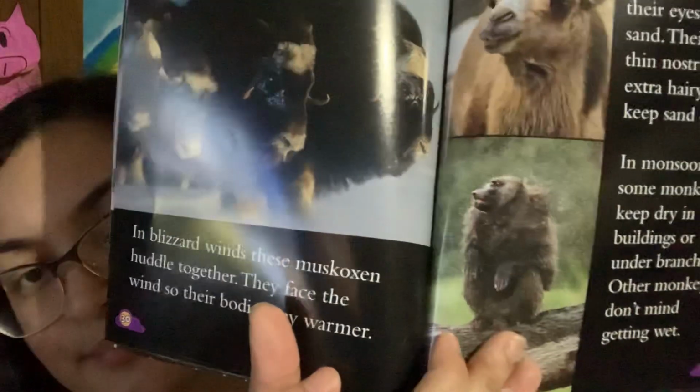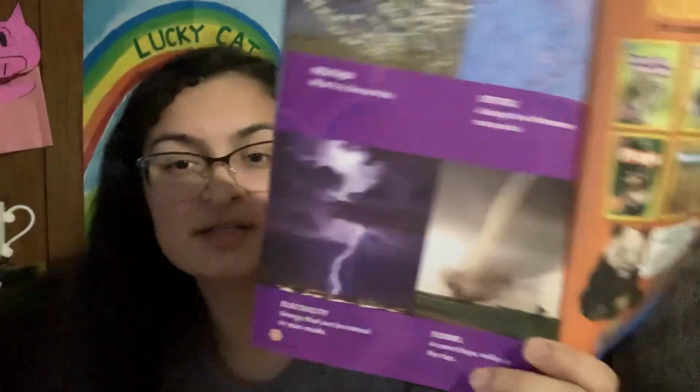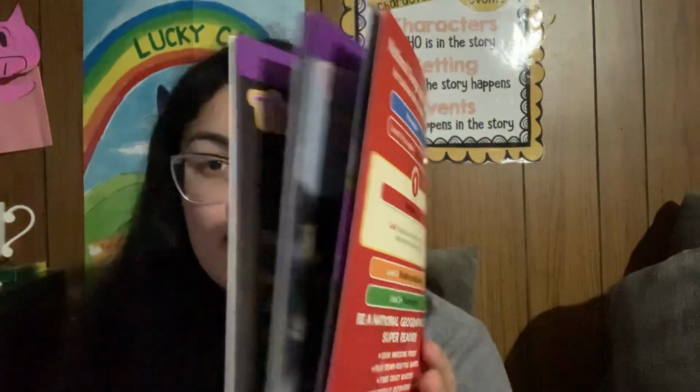In monsoon rains, some monkeys keep dry in buildings or under branches. Other monkeys don't mind getting wet. All right, and we're to the end. This is just giving us our weather words again, so it's kind of like our glossary at the end.